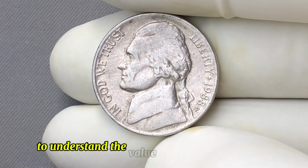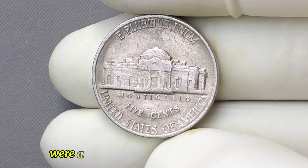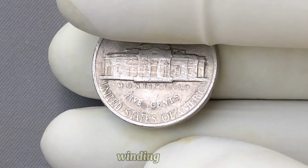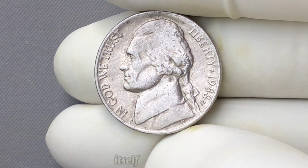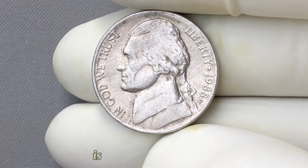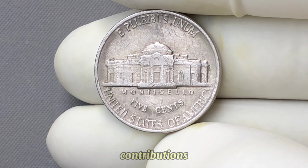To understand the value of the 1988 nickel, let's first take a look at its historical context. The late 1980s were a time of change in the United States, marked by economic growth and a cultural shift. The Cold War was winding down, and the country was experiencing a sense of optimism. The Jefferson nickel itself has been a staple of American currency since its introduction in 1938. The 1988 version is part of a long-running series that honors Thomas Jefferson, the third President of the United States, and celebrates his contributions to the nation.